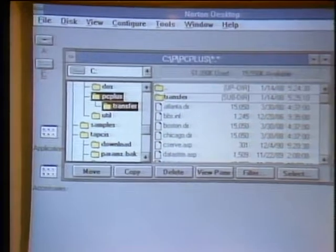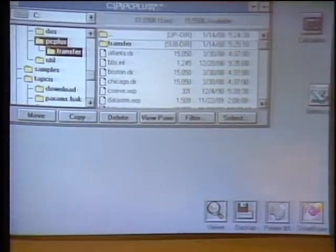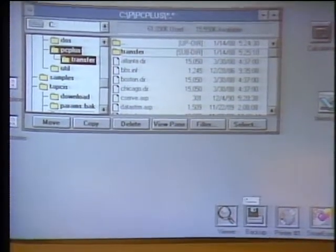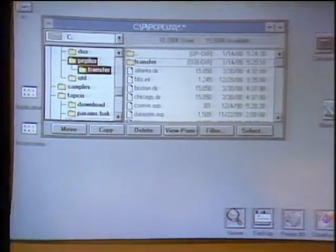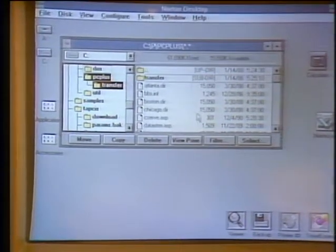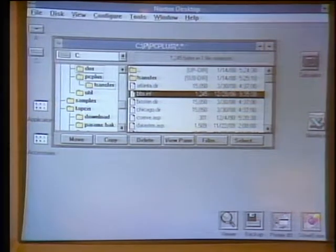Something else we've done is we've included a complete Norton backup for Windows in this product. You can start a backup just by grabbing a drive icon, for example, and dragging it to the backup tool. And it'll start backing up your whole drive C in the background. You can also grab a file and simply drag it to the printer tool to start printing it. It'll load. Much easier to use, isn't it? Much easier.